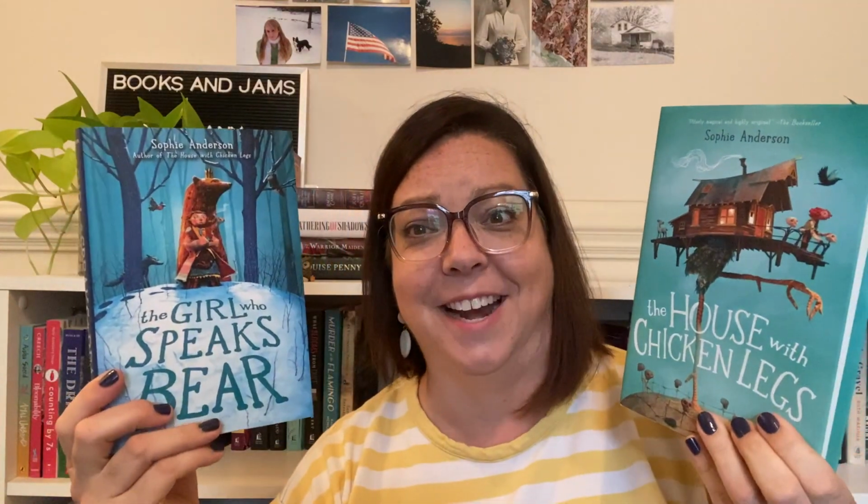For G and H, I have the same author, Sophie Anderson. I have The Girl Who Speaks Bear for G and The House with Chicken Legs for H. These covers are just so stunning. Covers alone make me want to read these books. This one has a map inside of it.